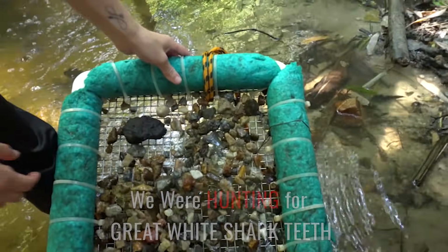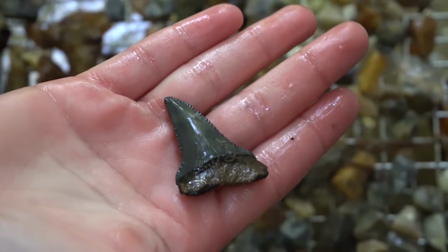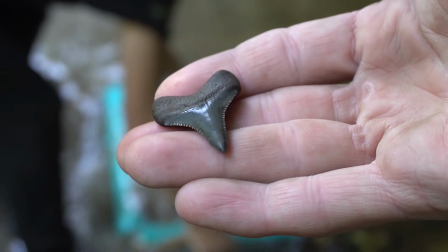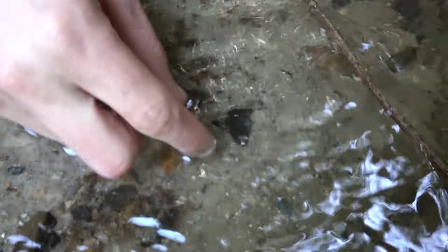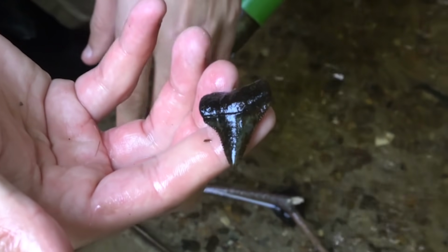Ooh, it's not bad. No, just a little root damage, but that's still a pretty tooth. Great white shark. You gotta be kidding me. Lower great white shark tooth. Colton found his 5 minutes ago, and I start sifting over here, and that is definitely a great white. That is so awesome. Look at that thing. I'm so happy. That's what I came out here for.